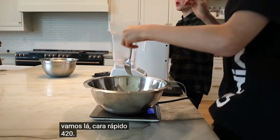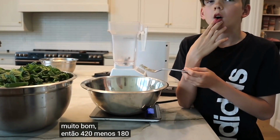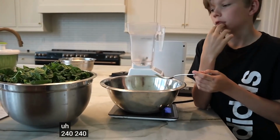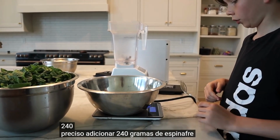So 420 minus 180 is 240. We need to add 240 grams of spinach.